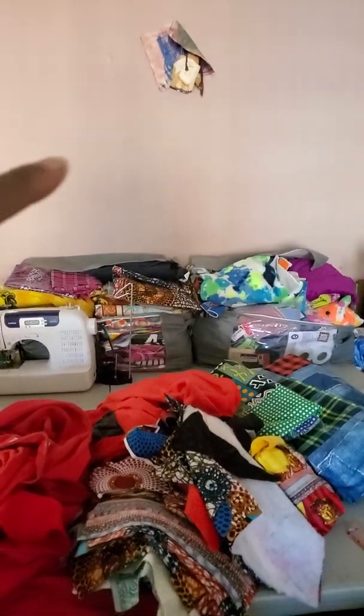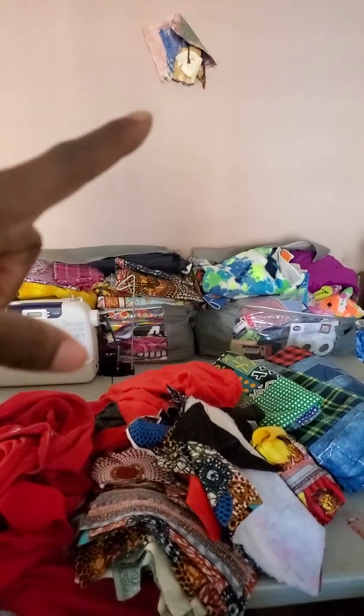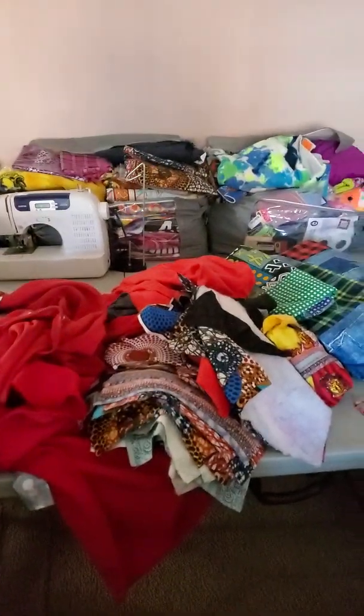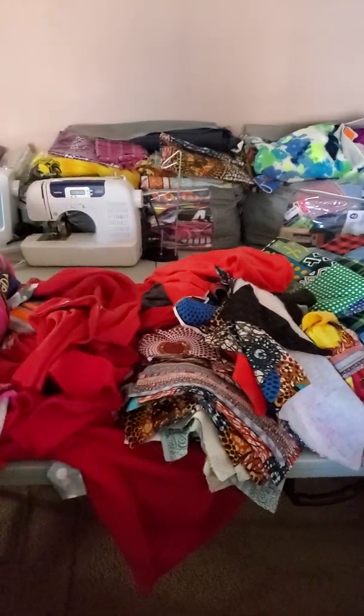And that thing on the wall right there, Aaliyah made that for me in school when she was in the first grade. I'm going to try to incorporate that. I'm not going to get rid of it. I'm just going to try to incorporate it into my YouTube studio. So yeah, stay tuned, guys.